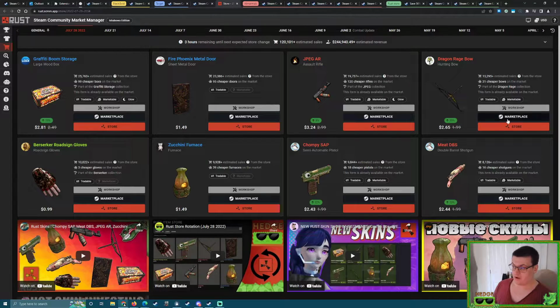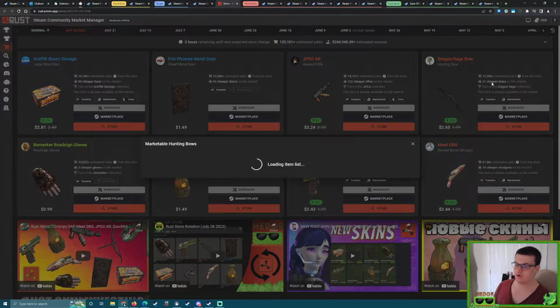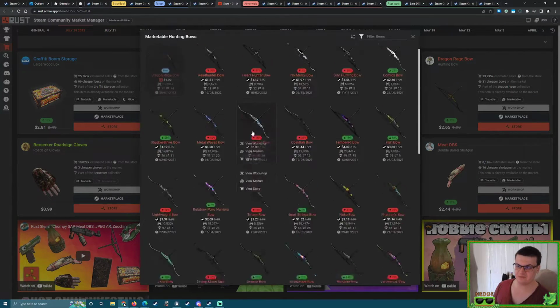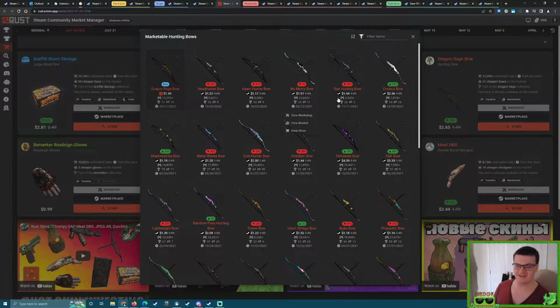The bow. Now I look forward to the bow because it's one of the best bow skins we've had in a long time. When you compare it to quite a lot of the recent ones we've had, the Headhunter, I get them mixed up because the two most recent ones are very similar in name, Headhunter and Heart Hunter. Anyway, these two weren't super flashy. Didn't do too well. Down 39%, down 41%.